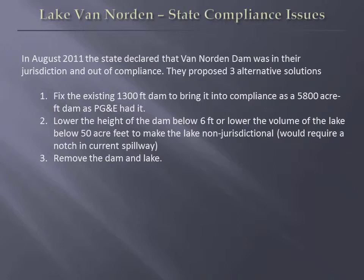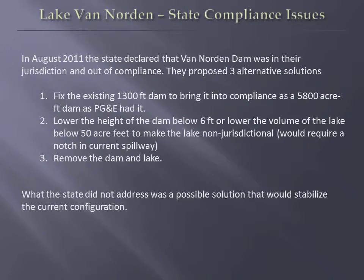2. Lower the height of the dam to 6 feet or lower the volume of the lake to below 50 acre-feet to make it non-jurisdictional. This would require notching the current spillway. And 3. Remove the dam and the lake completely. What the state did not suggest was a possible solution for stabilizing the current configuration.